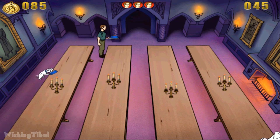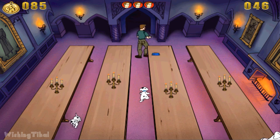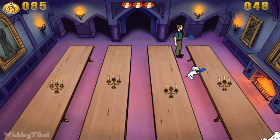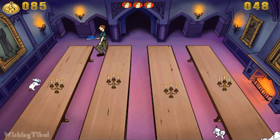Oh, these puppies are hungrier than I thought. We must try to keep feeding them as quickly as we can. Well done! These puppies are all being well fed. You've done this before, haven't you?